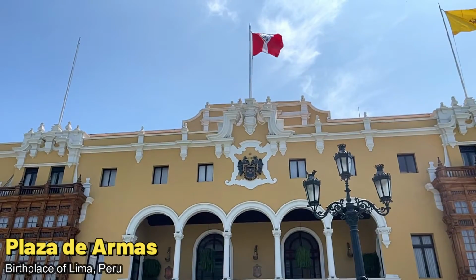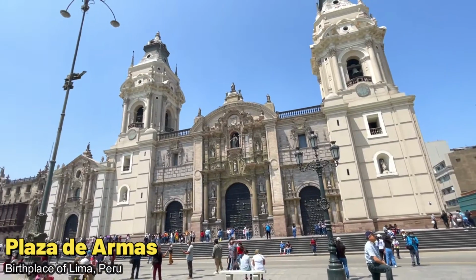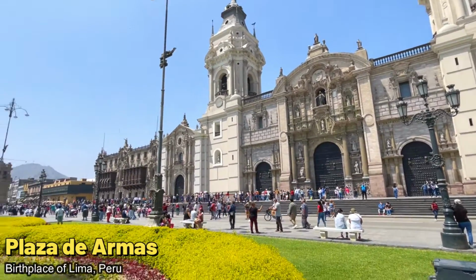So before we leave Lima to go to somewhere a little bit higher up in the mountains, we had to check out the historic center. This is the heart of it all, the Plaza de Armas. And as you can see, it's hustling and bustling. The architecture here is gorgeous, the colonial style buildings around me. So much to see. And we'll try and take a look at some other notable sites around the historic center.